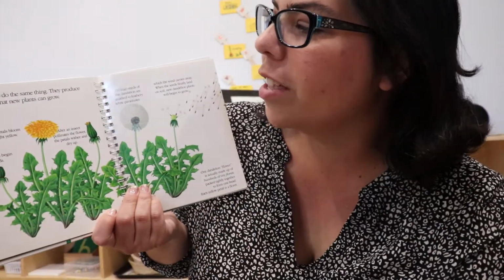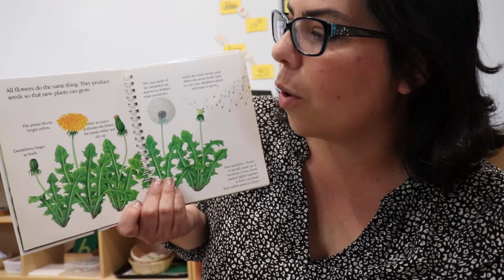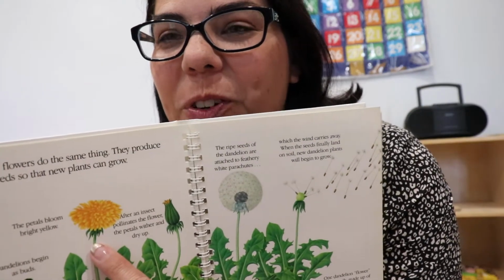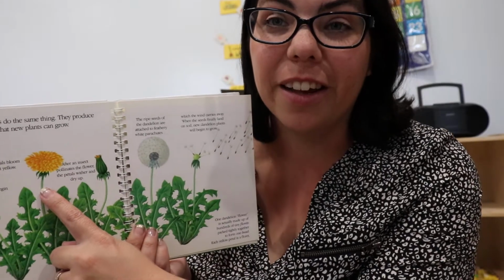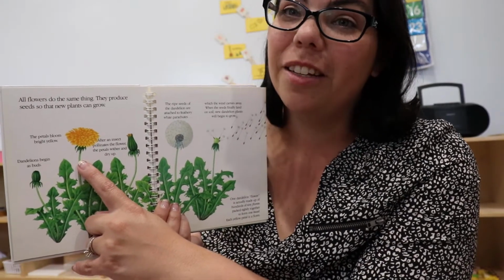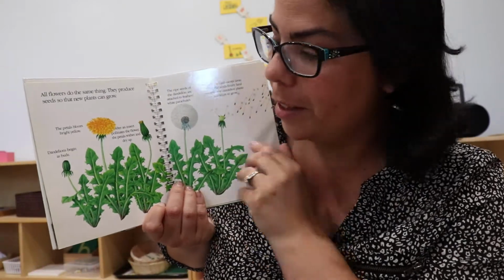All flowers do the same thing. They produce seeds so that a new plant can grow. Have you seen these plants? I have them all over my yard. Because remember, we were doing construction for Mr. Lorenzo and Mrs. Ann's house. So the backyard is full of these right now. Do you know what happens?